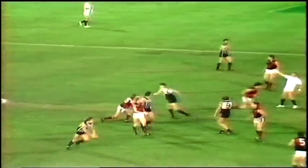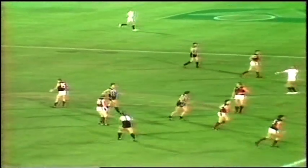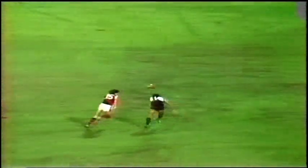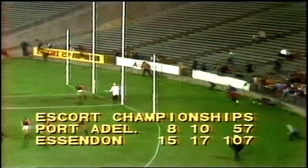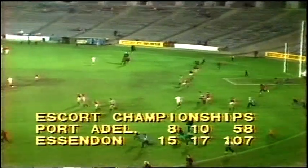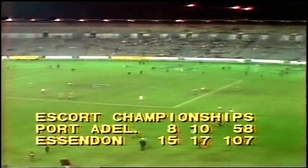30.5 minutes gone. Burdett to Johnston. Ebert tries to get it out of the pack, but it's going to be a free kick to Port Adelaide. And it's going to be taken by Big Johnston right at centre field. Oh, mammoth kick. Long torpedo punt kick up towards full forward. Evans again from behind. Here's a chance for Agius now, just about in the square. Snaps for goal and off target. Siren time, and that will be the final score. Essendon defeating Port Adelaide 15-17, 107 to Port Adelaide 8-10, 58.